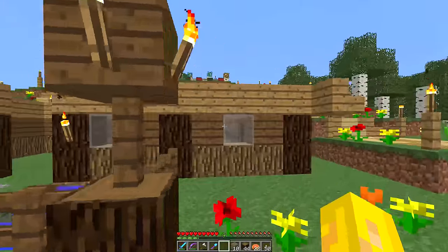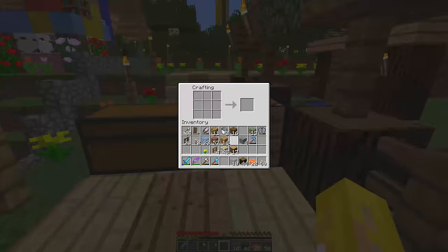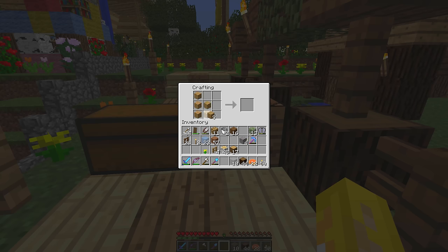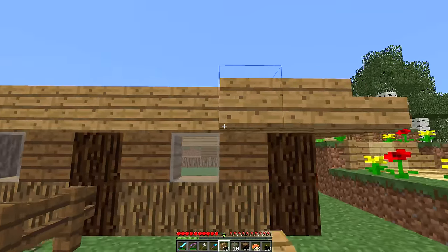And look at those materials. That looks so nice. Those materials look really good together. I think it's because they're all wooden and I really like wooden materials. So let's just go and fill in all of this here. I think I need to make a few more of these planks as well, and probably only need a few more stairs. I think that may be enough. Maybe not. We'll have a look anyway.